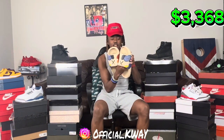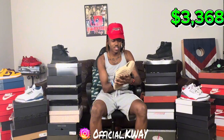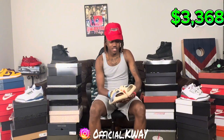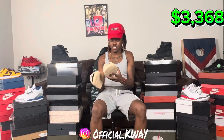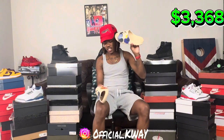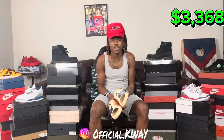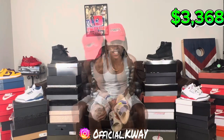So yeah, I played in these shoes a lot. I rate them 6.5. They chill. I like the little blue Elmo or whoever the hell this is. And you got red Elmo. I used to like them. I don't like them no more, but yeah. I'm gonna play in them.